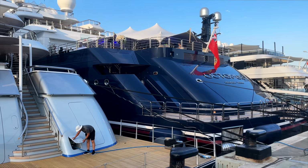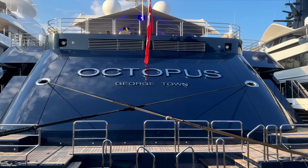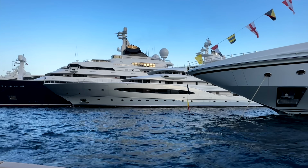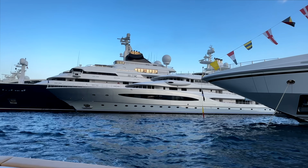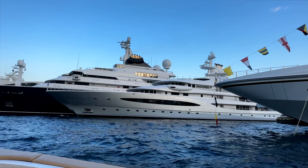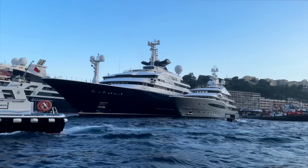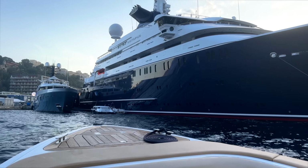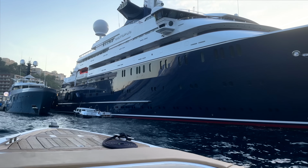When Motor Yacht Octopus was for sale a few years ago, she was for sale for 295 million euros. And then there were no takers. They reduced the price by $60 million, to 235 million. And then it sold not long after that. So yeah, 235 million is what that vessel was sold for. If you think about it, 20 years earlier, it was built for around 200 million. They definitely didn't make money, but it sold for more than it cost to build 20 years earlier.